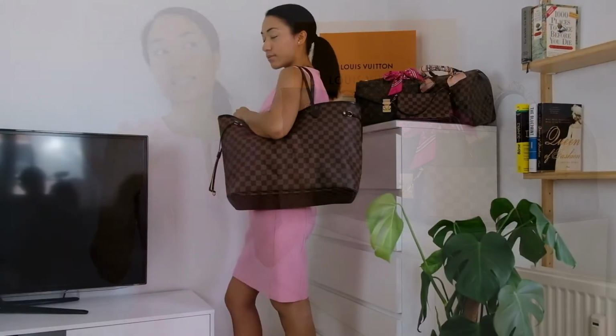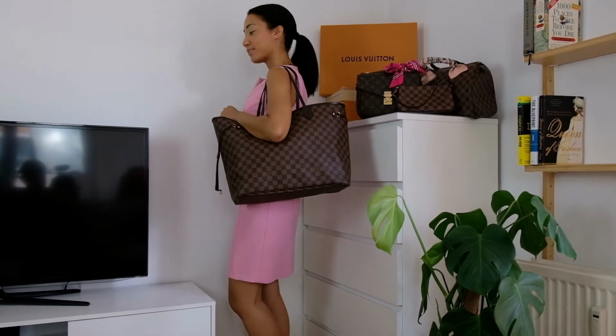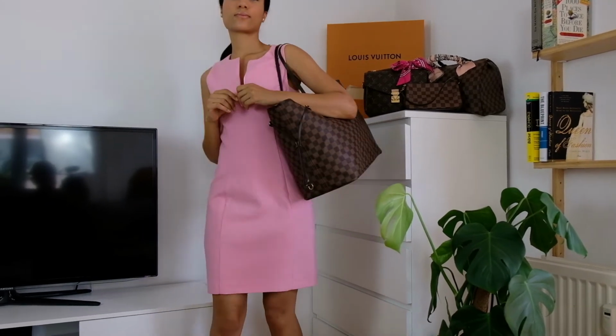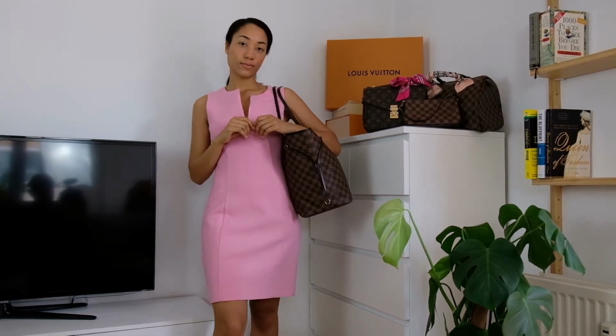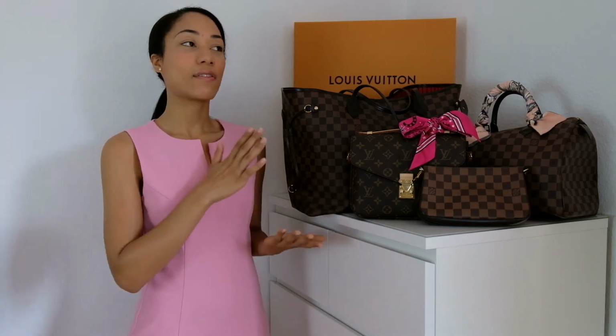Before ordering the handbag online, I did go to the store to try on the different canvases and the different sizes again. I skipped the damier azure because it's not really a canvas I'm interested in, but I did try it on in the monogram canvas and also in the damier band. They didn't have the GM size in the damier band, but they did have it in the monogram canvas, and while I liked it and I had seen many women out and about with the monogram canvas and the size GM, I sort of realized immediately that I was going to pick the damier band again.